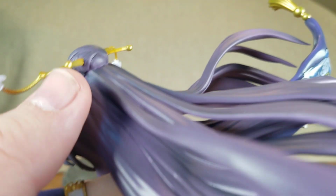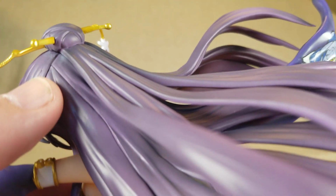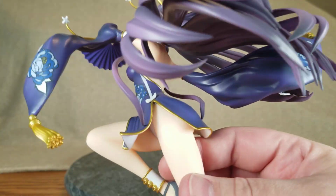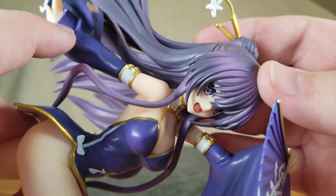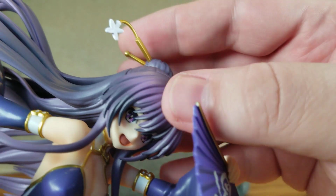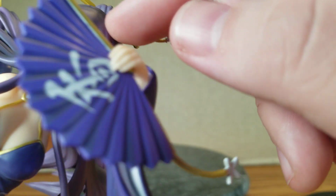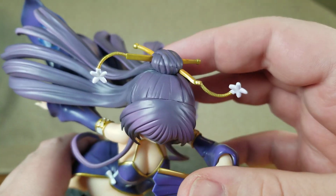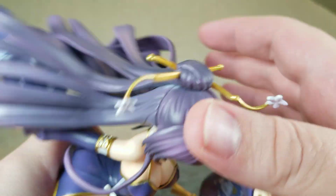I'm seeing more of that dust. It's got to be glue residue dust because it's right on the seams. So, like I said, I'll get a Q-tip and I'll clean that up later. There is shading in the hair, like you can see. I don't know if it shows up on camera, but there's a lighter purple band and then dark purple on the fringes and on the top. Typical seam on the top of the head, and then some more seams where more pieces of hair are joined on.